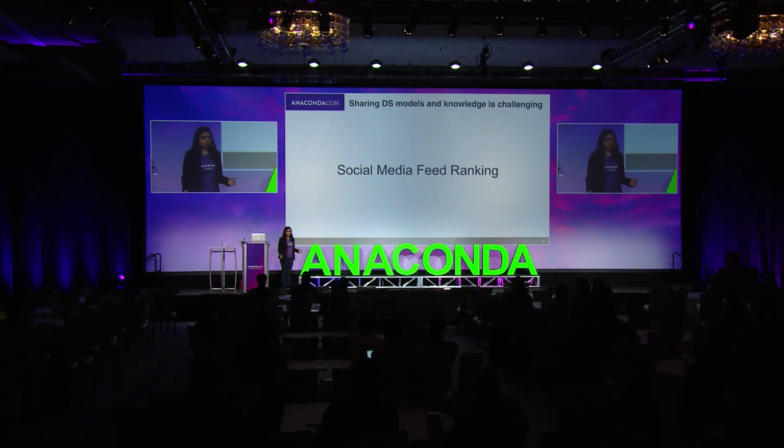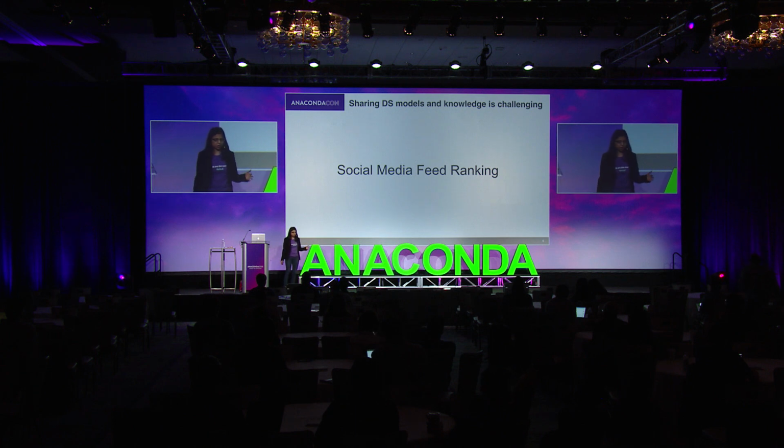The second problem is that of sharing data science models and knowledge. And for this one, I'm going to draw upon a personal anecdote. So I spent a bunch of time doing social media feed ranking. And one of my main projects was tuning the feed ranking models. And when I got there, my boss was like, OK, here's the model. Here are the 4 hyperparameters. Go figure it out. I'm like, OK, we already have certain values for these hyperparameters. Where did they come from?